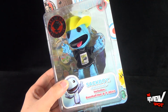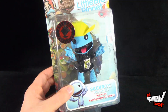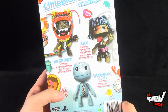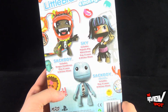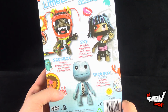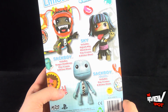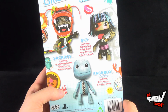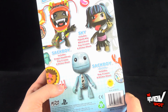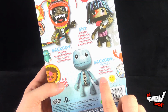And I can't wait to get this opened up. I've had it for a bit. Can't wait to get it open and have a look inside at the Sackboy here. On the back of the package, Little Big Planet 4-inch figures. You can head over to www.littlebigplanet.com for more details, but more importantly, you can visit the entire Mezco catalog at www.mezcotoyz.com. But the figures that were available: a standard Sackboy in denim, which features a pop-up lasso and sticker sheet.